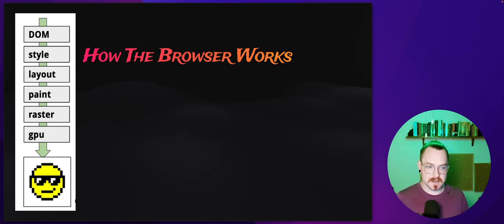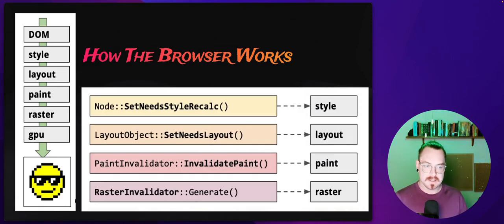Each of these phases of the render cycle has its own invalidation function. And each of these functions require a different amount of work for the browser to do. So if you've ever animated, say, doing some CSS animations for background colors, that requires a certain amount of work. But doing a CSS animation for layout, where you're moving things around, is a different amount of work.